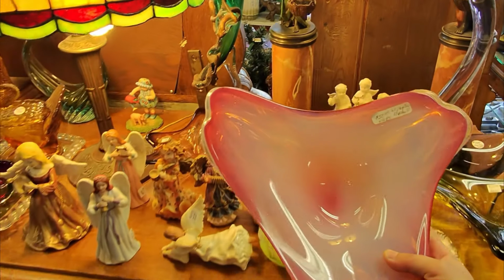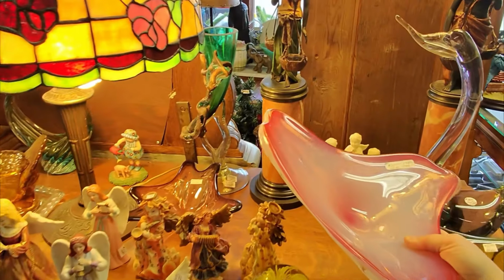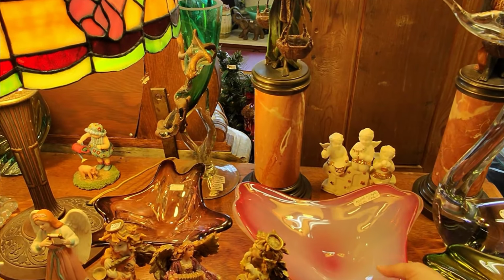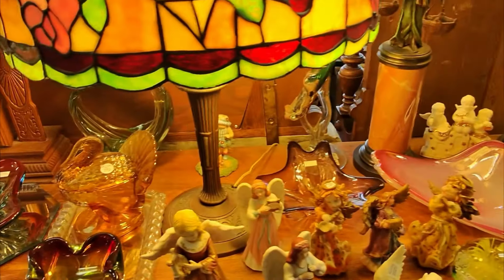I think it was only like $20 or $30 or something, but it was too big. I didn't want to mess with it. I know I probably should have got it. In hindsight, I should have got it, but I don't know. I just didn't want to mess with it. It was too big. I was on the hunt for smalls.